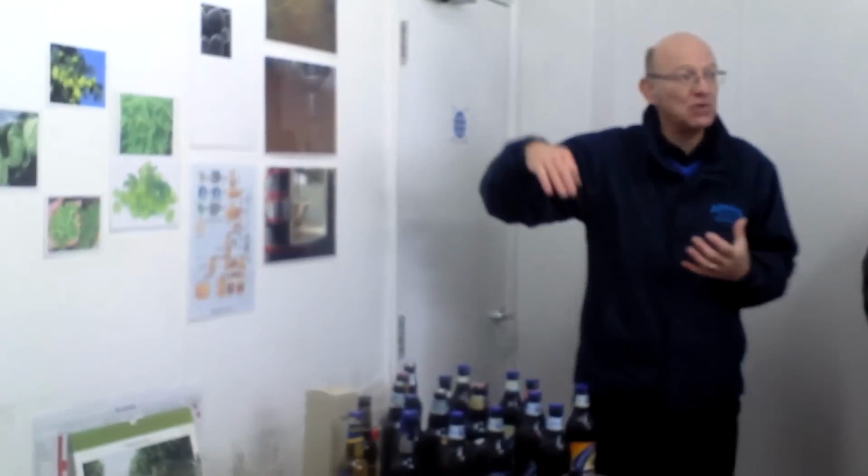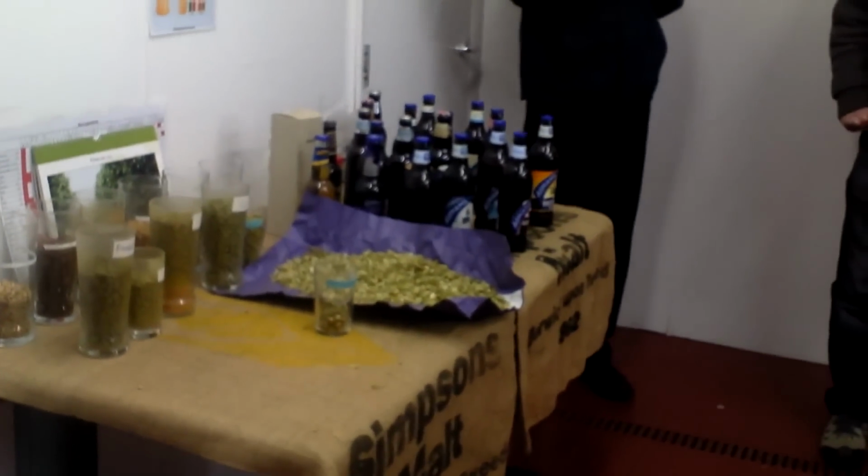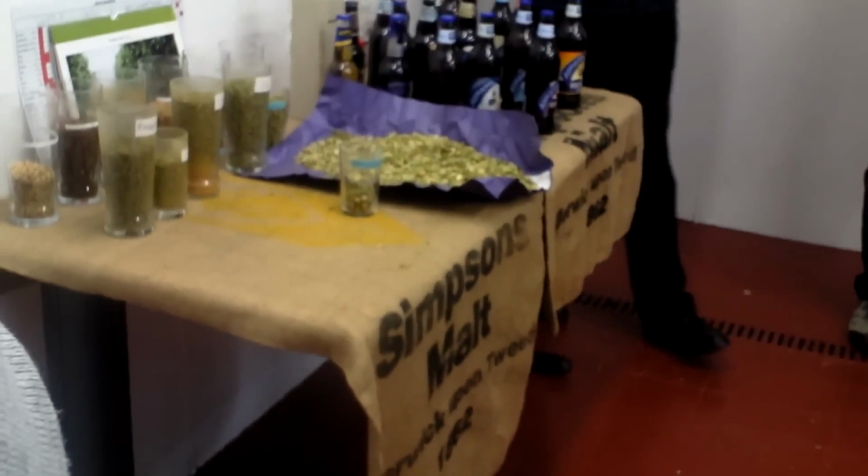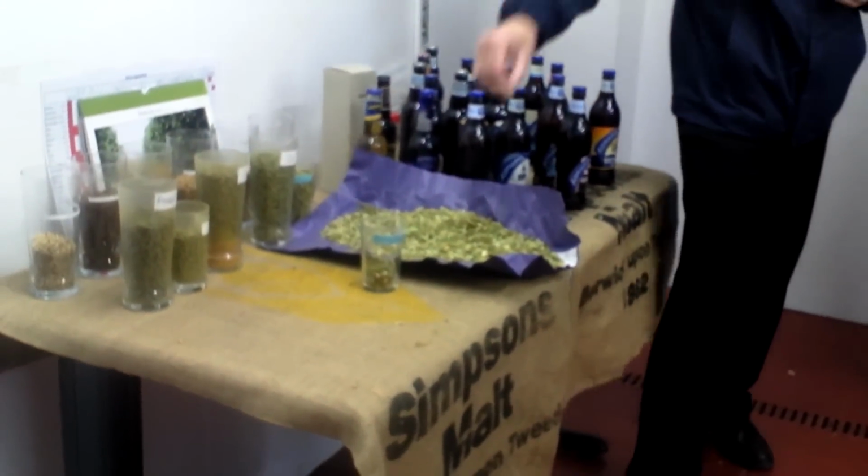Hops grow, as you know, on very tall vines. They're essentially a herb, so we use hops to give the beer the flavour and the aroma. Okay, and you can see there's one of the dried flowers.